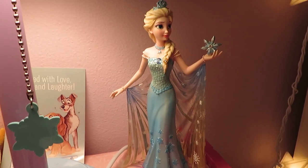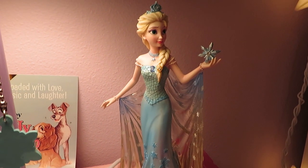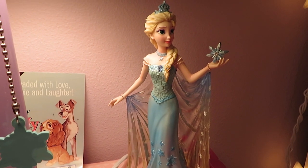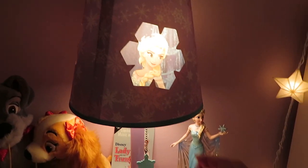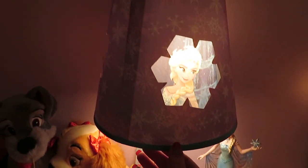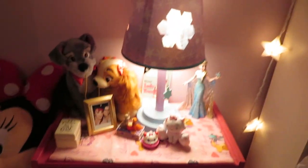This gorgeous Elsa figurine. Part of the reason she's my favorite is I paid nothing for her. I got her from Disney Movie Rewards. So I just saved up enough points from Disney DVDs and was able to get her. And then this gorgeous lamp, look at the little pool, is a snowflake. It has the characters all the way around. And my friend got this for me as a housewarming gift when I moved in here. So that was really kind of perfect.